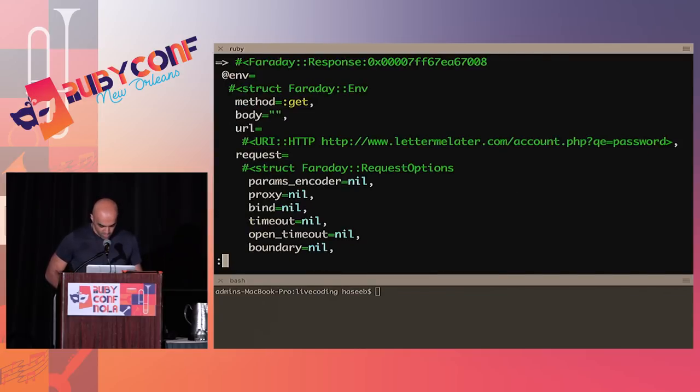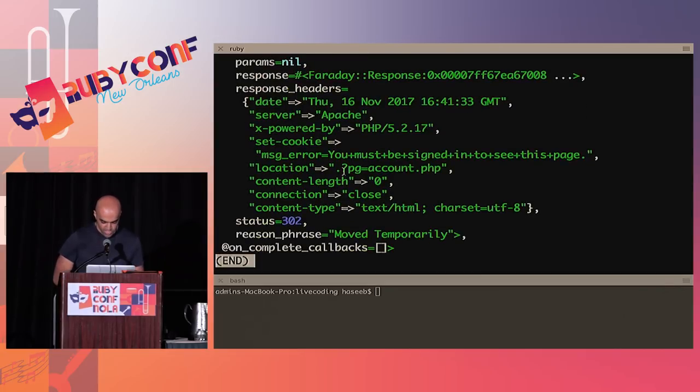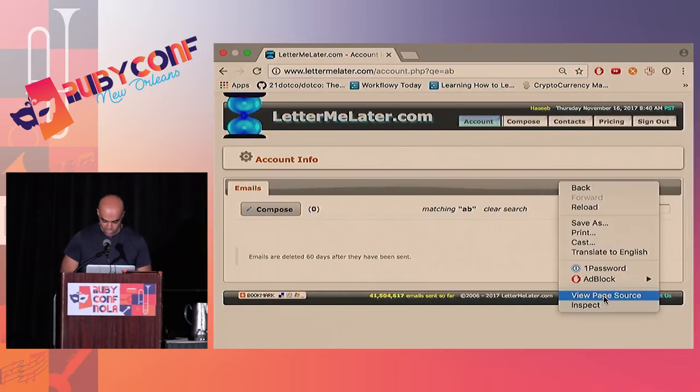Okay, so that didn't work. And the reason why it didn't work, of course, is because it's giving me a 302 redirect, and it's saying you must be signed in to see this page. So obviously, I don't have any of my cookies. So in order for this to work, I'm going to need to make sure I pass those in the headers. So that should be easy enough.